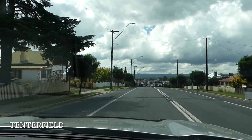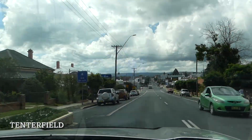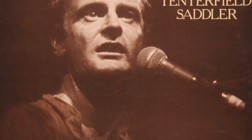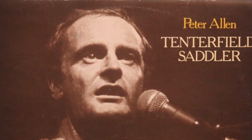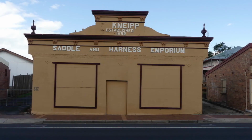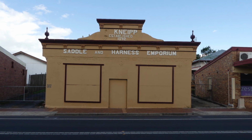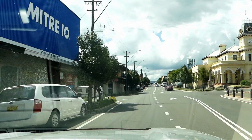Tenterfield is a regional town in New South Wales with a population of 4,066 and was established in 1851. It is also the hometown of the much loved and celebrated Broadway cabaret singer, dancer and pianist Peter Allen, famous for his patriotic song I Call Australia Home and Tenterfield Saddler. He was one of the finest cabaret pianists in the world. He died in 1992 in California, USA, aged 48.